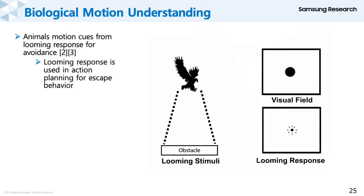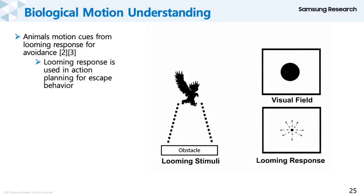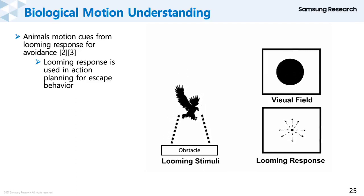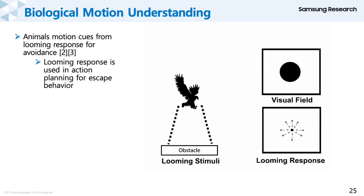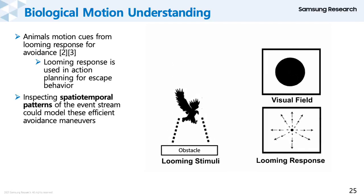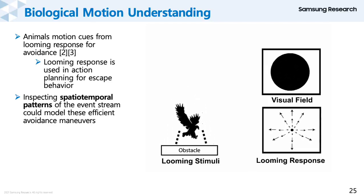This led to our next problem of looking at biological motion understanding. What sort of motion information do we look at and what is used there? In animals, they look at these motion cues. For example, when an object is increasing in their visual field, they receive a looming response, and from this looming response, they do quick planning and plan escape behavior. This motivated our idea of inspecting spatial temporal patterns of the event stream in order to create efficient avoidance maneuvers.